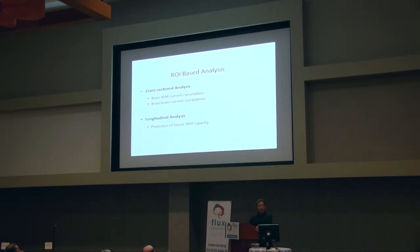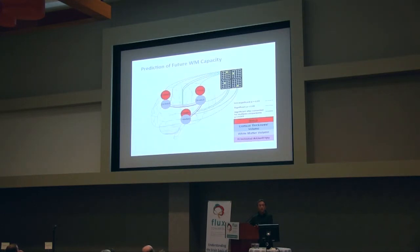Now, we look at the longitudinal analysis. We predict future working memory capacity, again, in a mixed linear model, considering the repeated measures. And then the picture looks very different. So the parietal, which was the strongest association before, is not at all significant. The frontoparietal connections, as well as the striatofrontal connections, are still significant, but now we also see the contribution of the caudate.